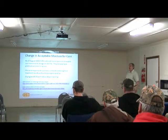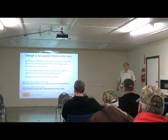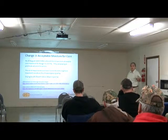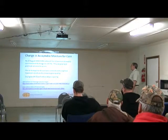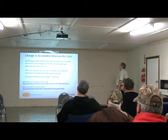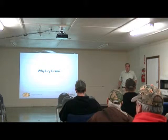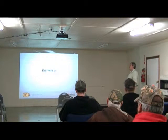Of course, drying to 14.5% will reduce dryer capacity. But if your grain stores well and you don't lose any of it, and you don't lose any test weight, which is the first step, you lose test weight, then it starts smelling, then it starts going bad. It's in that order. And those are just contact points where you can go look at what actually happened. Get to the next point, which is why dry grain, and there are several steps or reasons for it.